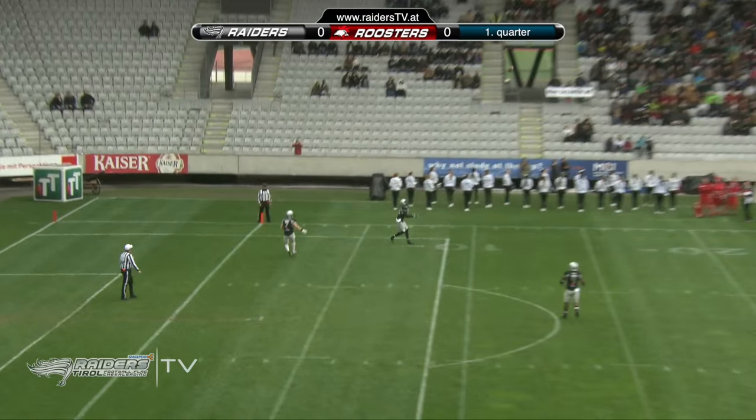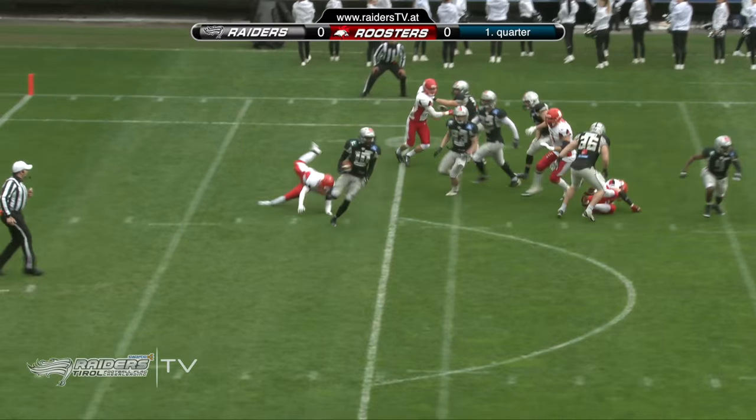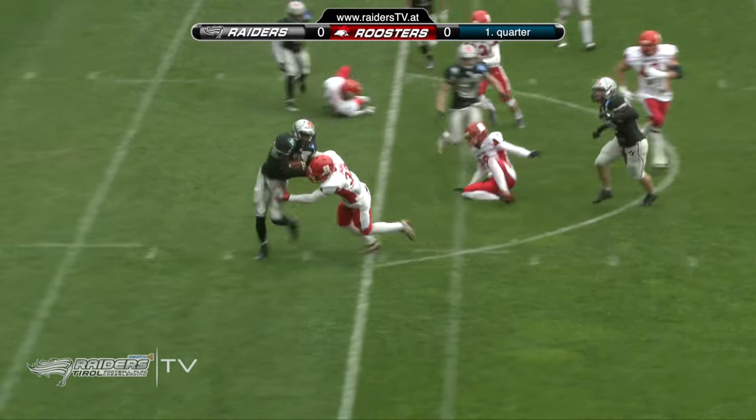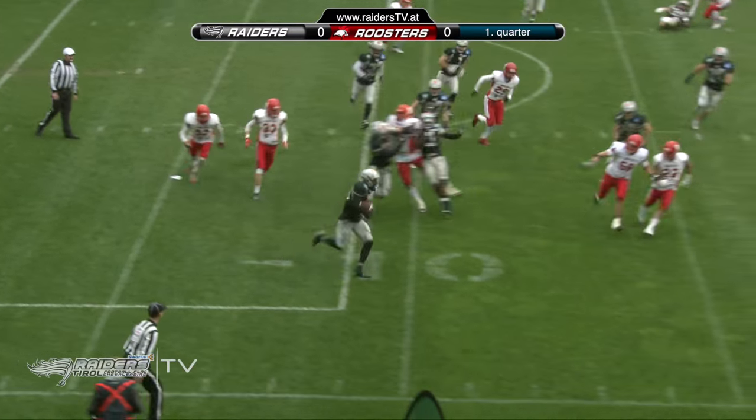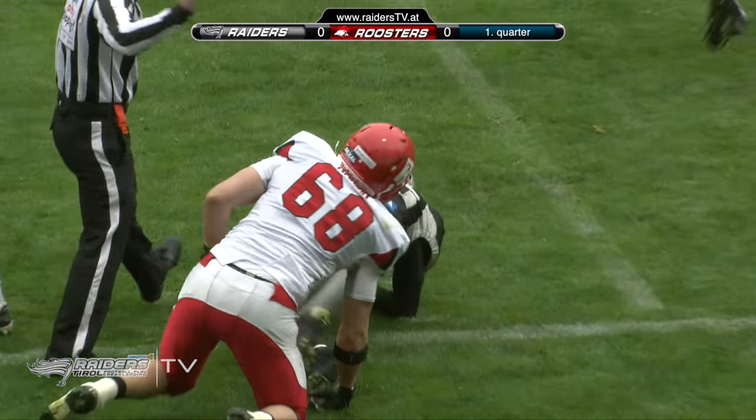But it's kicked over to number 10, that's Dion Washington, who takes the ball, almost slips, but is able to regain his footing. And he's switching directions of the field over to the right side, breaks the tackle, still on his feet, and then finally gets brought down right before the 20-yard line.